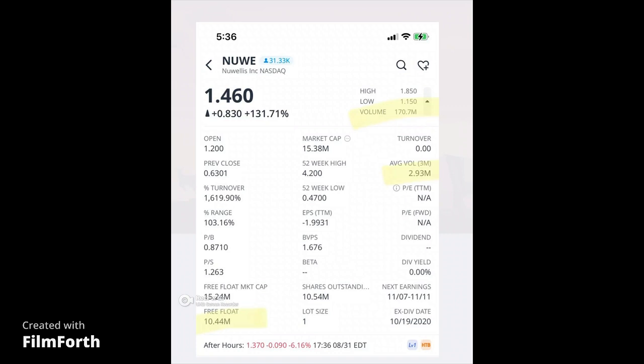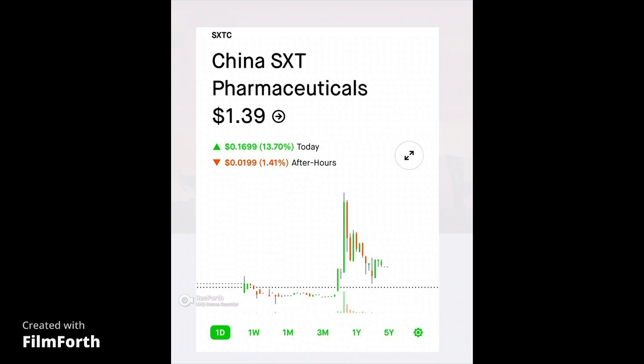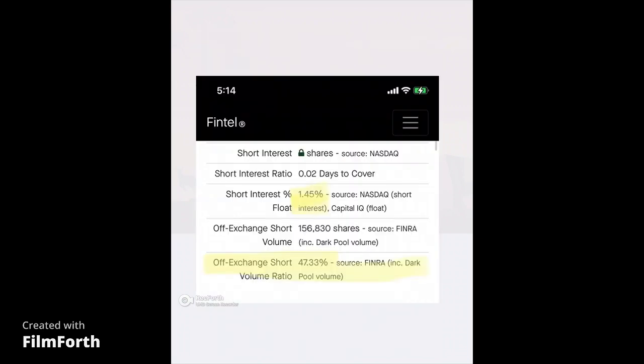Oh gee, that's the wrong ticker. Sorry. But I want to give you the Fintel information on this as well. It has a float, by the way, of like 2.36 million. It is a micro float.